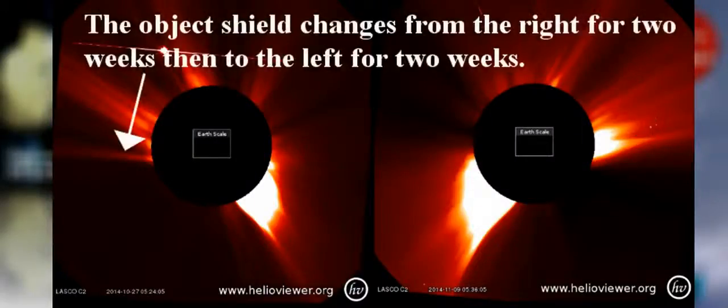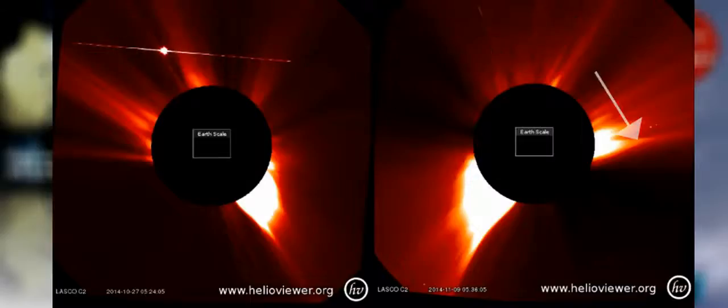Critical comments point out, however, that the darkened areas in the SOHO images are naturally occurring coronal holes on the sun's surface. So there's a very big question on the table here. Is the sun being impacted in some way by an advanced extraterrestrial civilization, or is it all due to a misinterpretation of a coronal hole?